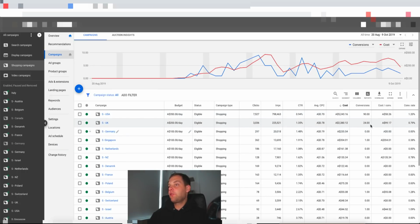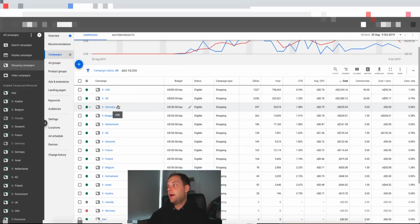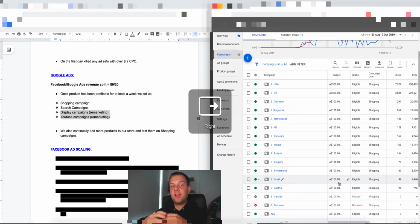We've got a bunch of other countries here. The UK does pretty well for us. Then we got a bunch of other countries down here. We get a few conversions from random countries down here like Belgium, Israel. But yeah, Google Shopping campaigns are really, really good to set up, especially in different countries for cheap sales.